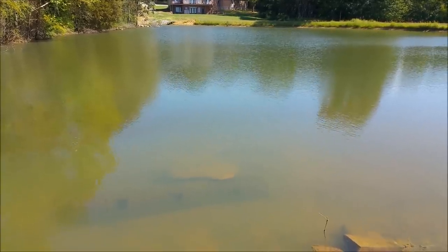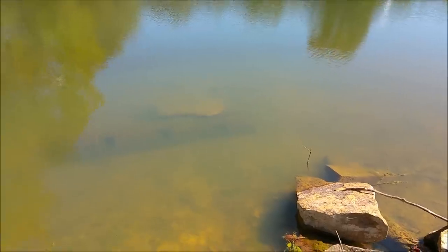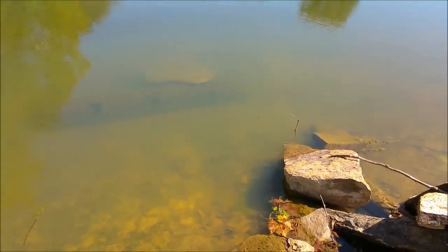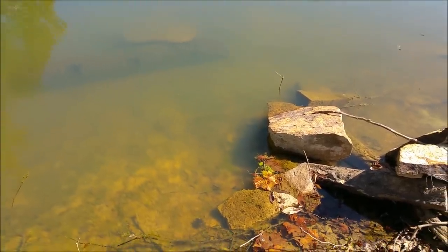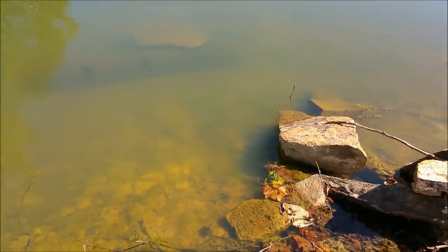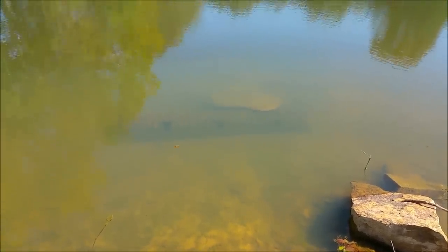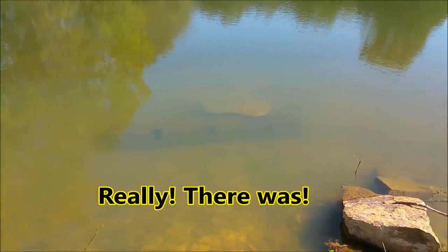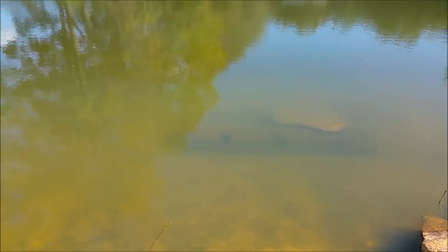The pond is definitely clearing up. It's also down probably at least 2 feet, but it's been in the 90s for a couple weeks now, so a lot of evaporation. But some of the fish structures, you can kind of see they're still underneath there. And of course, at the time that I'm filming, there's no fish, but there was right before I got here. So they are working.